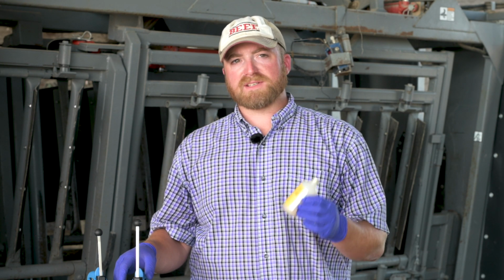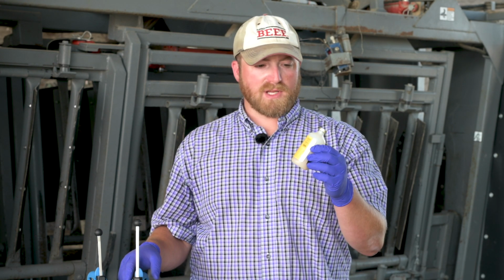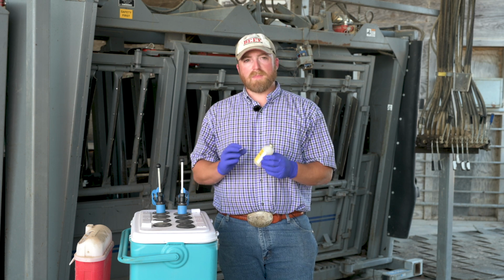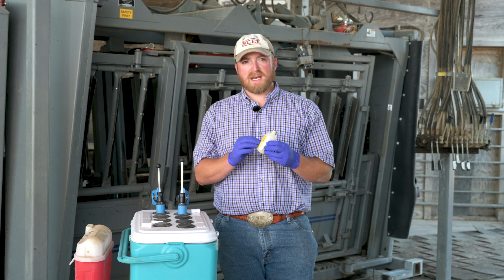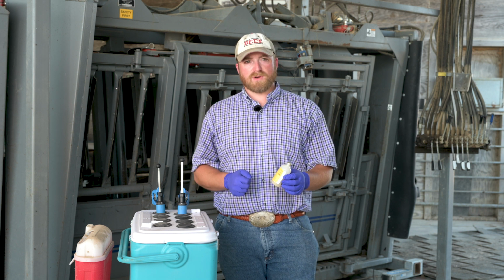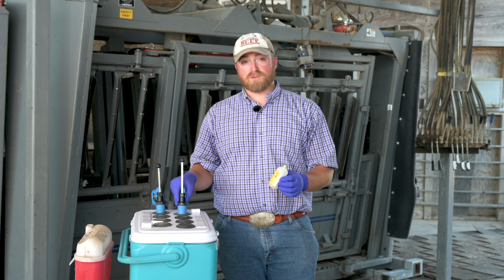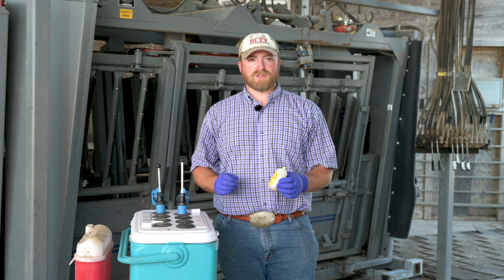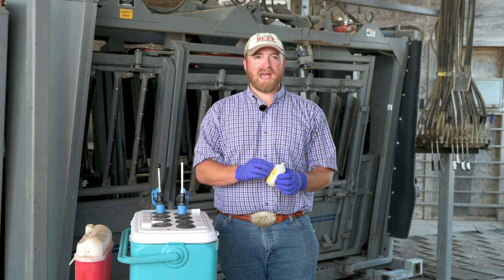Whenever we go to refill syringes, we need to be very careful not to contaminate any of the products that we're pulling from these vials. These vials are sterile, okay? To make sure that we maintain that sterile environment inside these medication vials, every time that we go back into the bottle to refill a syringe, especially these multi-dose syringes, we need to make sure that we put a new needle on the syringe, okay? So a new needle every time we go back into the bottle.